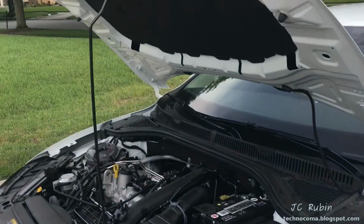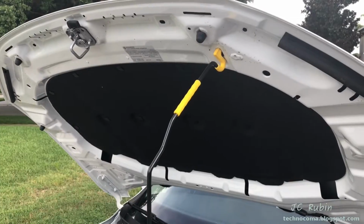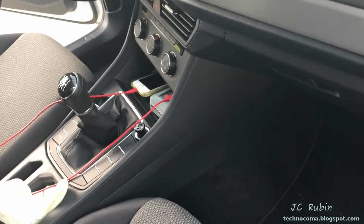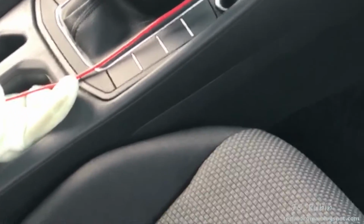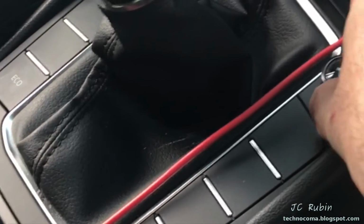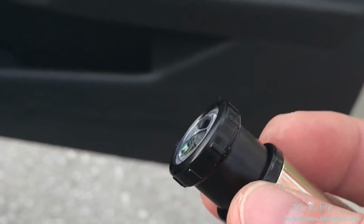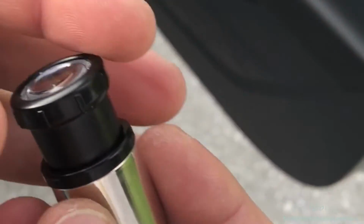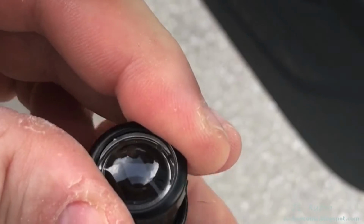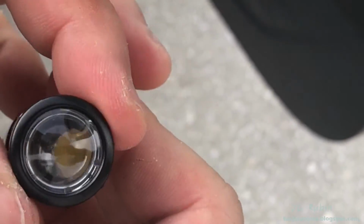Here's something I want to show you, Jeff. You'll notice that there's no light when the trunk opens or when the hood opens, right? But what I want to show you is actually inside the car. Here's the cigarette lighter socket for charging a phone and whatnot. And you see what's in there? It's a rechargeable LED light. So it charges, and then when you need it, you just turn it on, and when you shut it off, it looks just like an old style cigarette lighter. It just plugs into the cigarette lighter adapter.